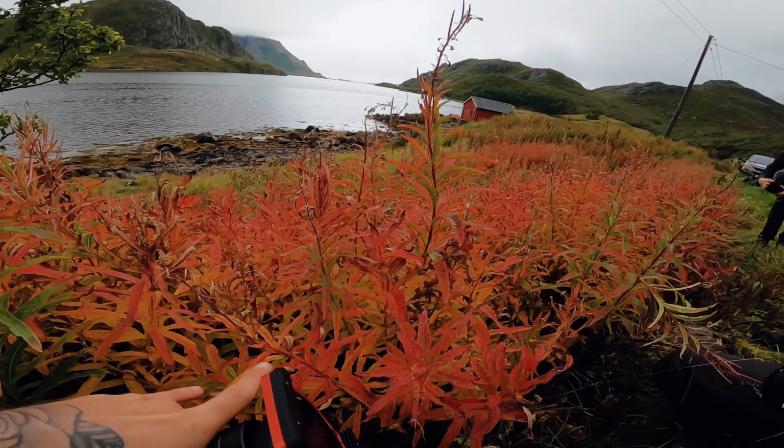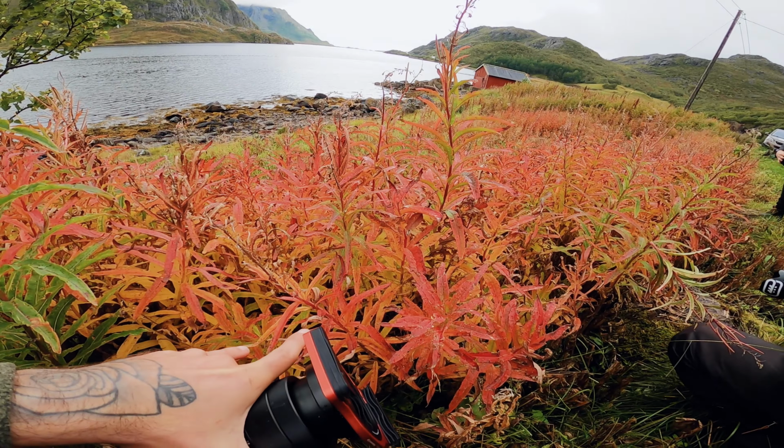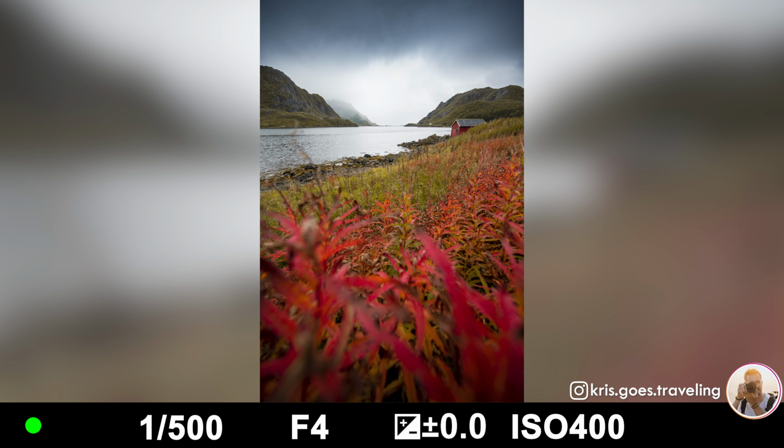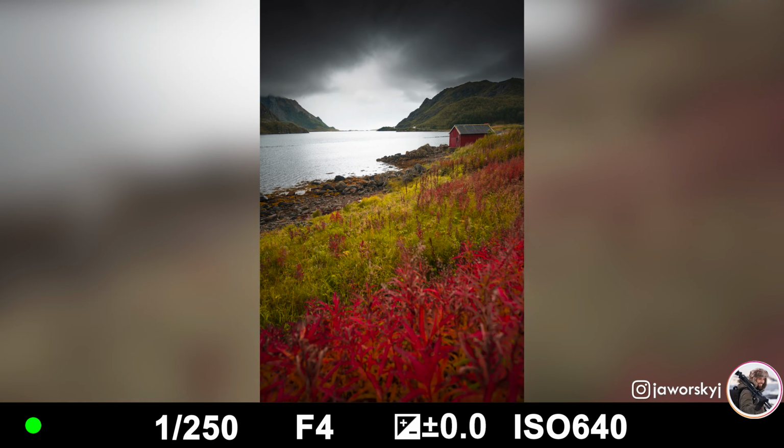Yeah, what a nice foreground this is. Just look at the plant, how it glows, soft light, beautiful. Even if the sky is falling down, yeah. The sky is falling down.